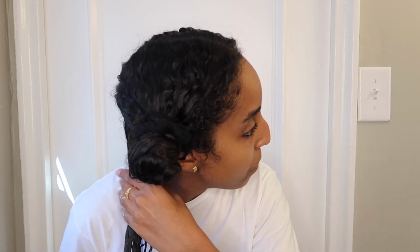Last, we're going to be taking the Camille Rose Whipped Butter Gel. And I'm just taking this much. Pretty much the same amount for everything. But with this one, I put a tad bit more because this is what's going to hold all of that product in my hair. And then once I'm done with that, I just throw it to the back and I start on the next piece. So I'm going to finish the rest and I'll be back.